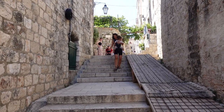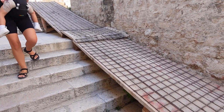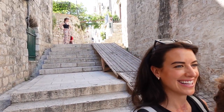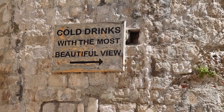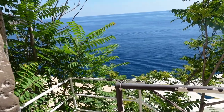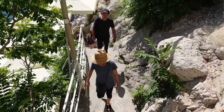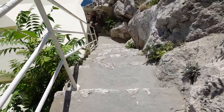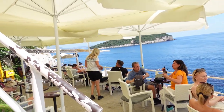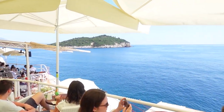We found it. This is like the first bit of wheelchair access that we've seen, and I wouldn't trust it. Okay, so this is it. Literally a hole in the wall. Let's show them out the window, that's what those lovers do.